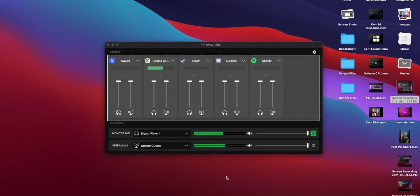And let's start with a refresher on the Elgato real quick. The Elgato Wave app is a super simple app. It does very few things, but it does those few things very well. You can see I've got all my sources lined up here.